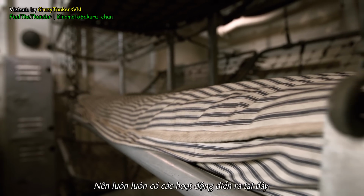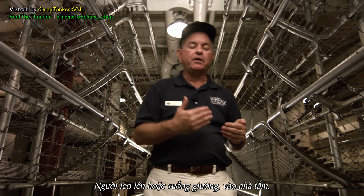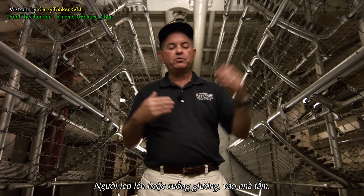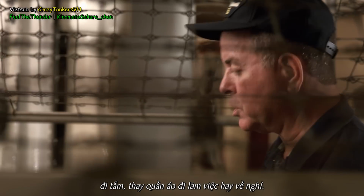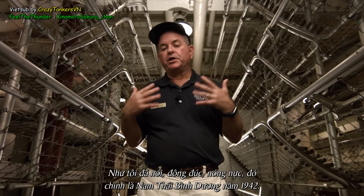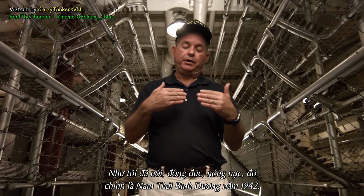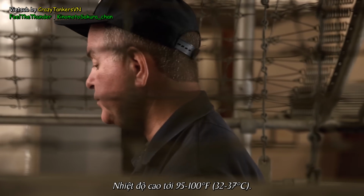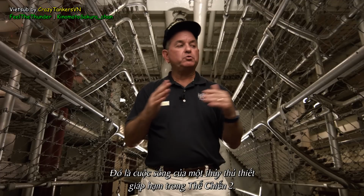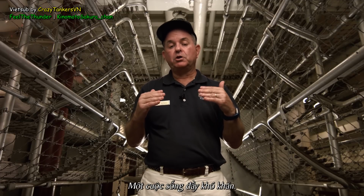So there was a constant flow of activity in here, constantly guys getting in and out of their beds, using the bathroom, taking showers, getting dressed for work, coming off of work. So, as I said, crowded, hot in the South Pacific in 1942. Ambient temperatures as high as 95, 100 degrees. This was what life was like for a sailor in World War II on a battleship. It was a hard life.